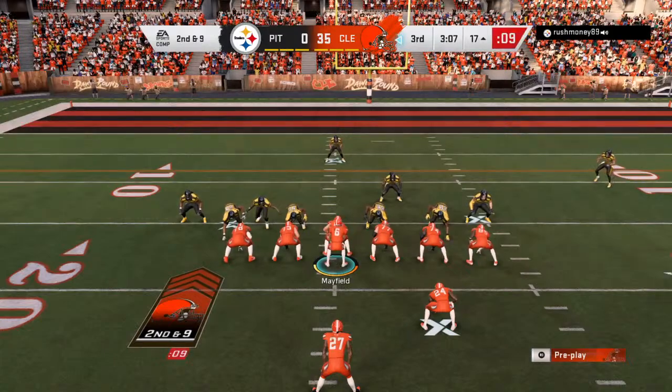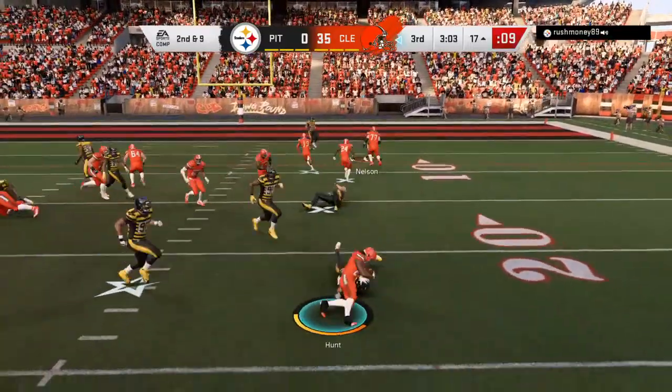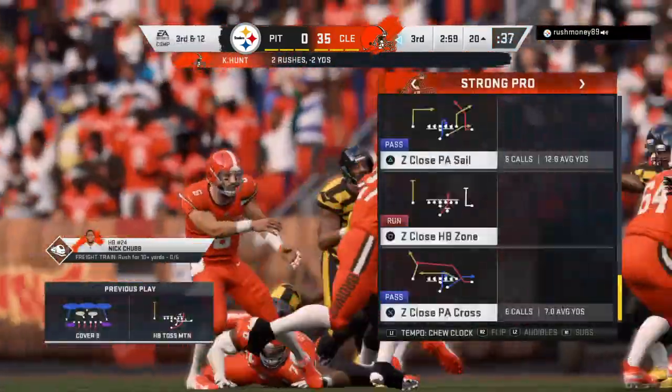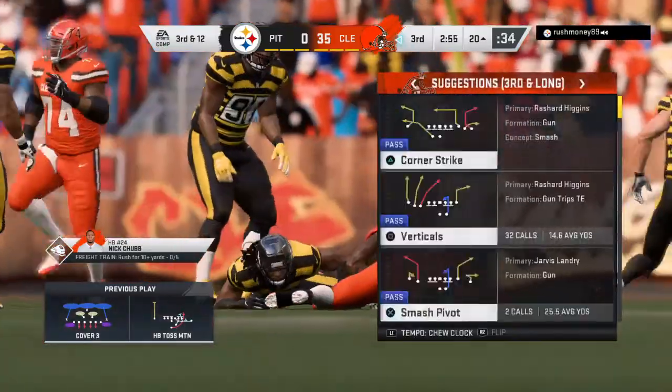Check! They'll run with Hunt on 2nd down. And he is going to be stopped cold behind the line of scrimmage. They'll wind up losing 3. And now it's 3rd down.